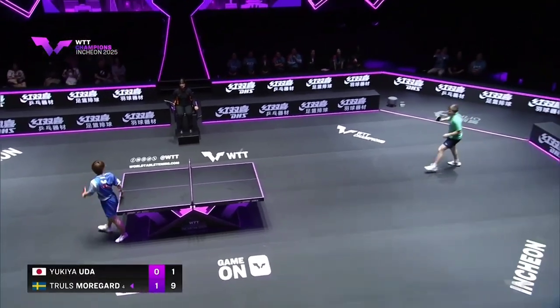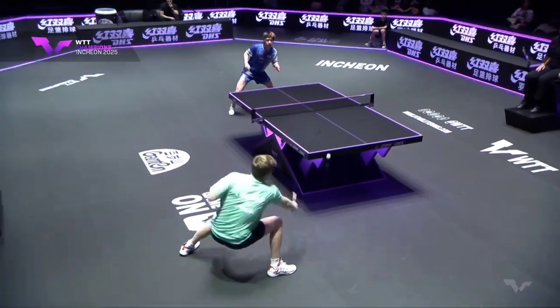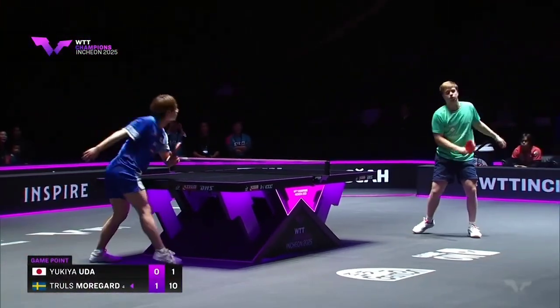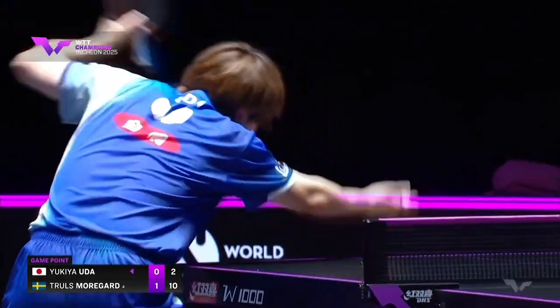That tomahawk, 10-1, chop. How much spin is on this ball? Take a look at the way he contacts this. Very unusual shot. The follow through. How can you possibly practice that? Or better yet, practice against it. Find somebody who can give you that shot. And as the chop block sits up here, it's a game point saved. Uda with his 2nd point this game.